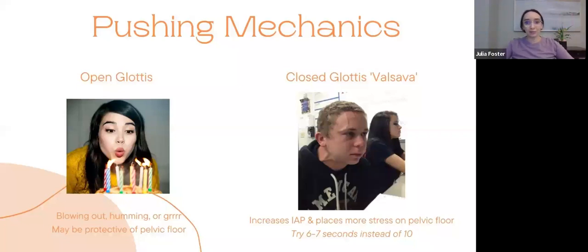If you've never tried it before, honestly, practice it. Give it a go. It is a lot trickier than you think, especially if you're thinking back to when you have bowel movements, on the toilet, holding your breath and pushing down. Try not to do that, okay? That also increases the pressure downwards on the pelvic floor.